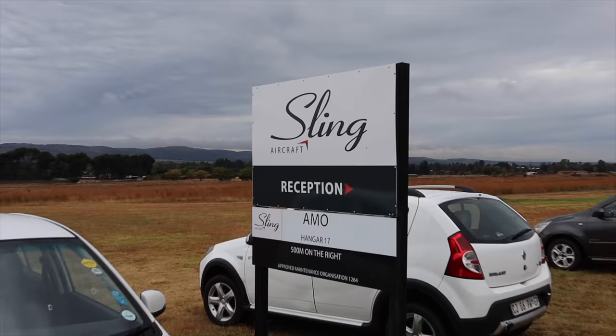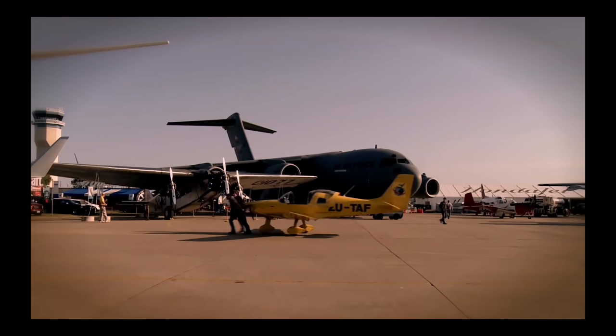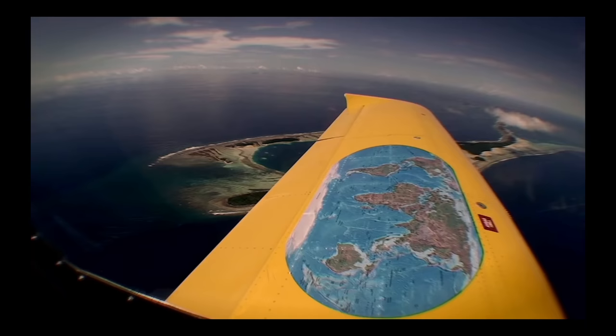We're currently at the entrance of the Sling Aircraft Company here in South Africa. It's close to Joburg. This airport's called Tetherfield, and I think we're gonna see some really cool planes being built here. Sling Aircraft, formerly known as the Airplane Factory, has seen a fascinating development throughout the last 13 years.